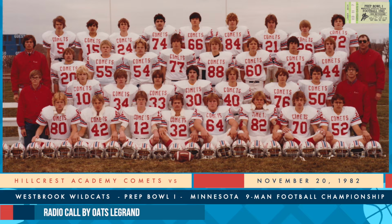All right, ready to go. Alzenga will kick it away. He's Mr. Everything for him. Bangs deep on the near side, the other to the far side. Here's a kick. It's down, and it'll go into the end zone. Hillcrest will bring it out to the 15.